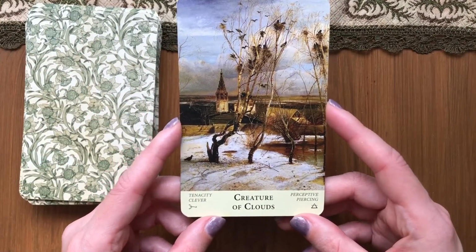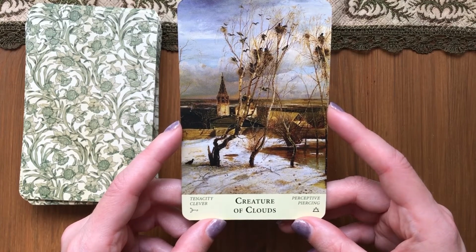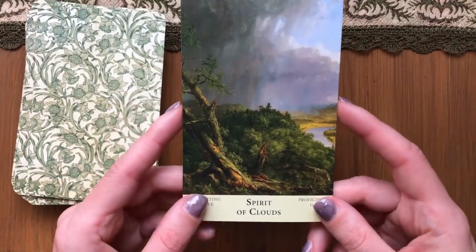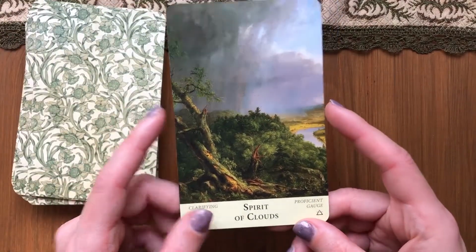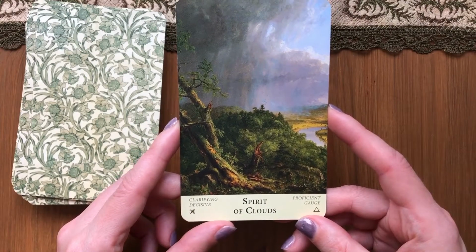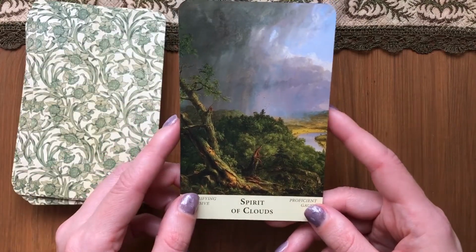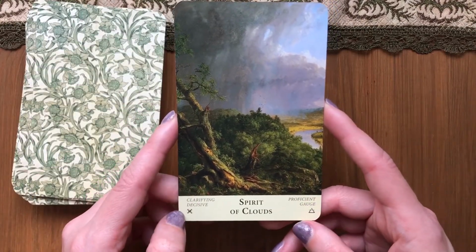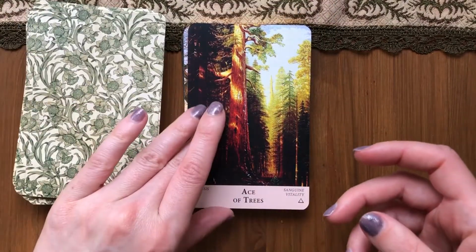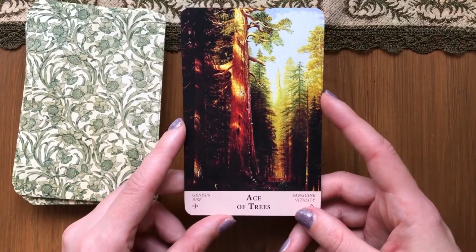Creature of Clouds. Wow, so many birds. Oh, that's beautiful. With a splintered tree trunk and some storm coming in or going out. Interesting, but I like this painting as well. Okay, Ace of Trees, wands, I'm assuming it should be.